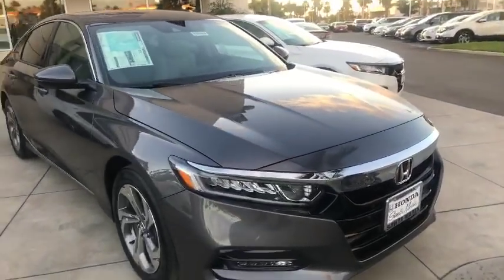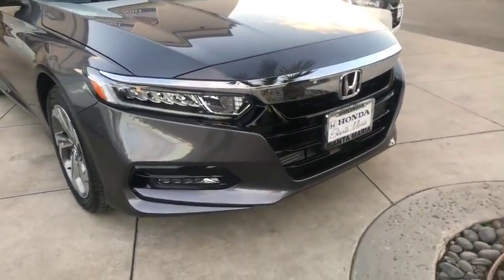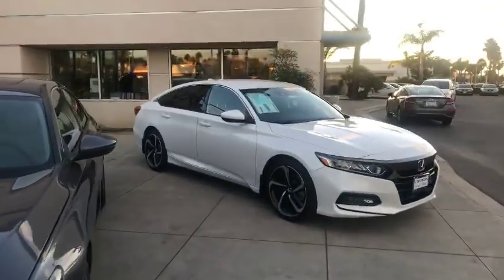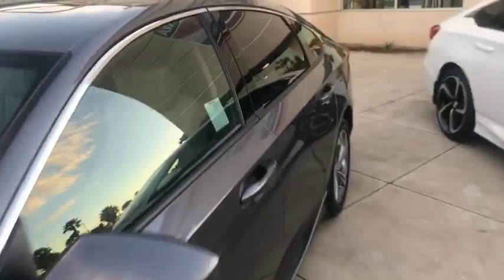So yeah, you got those LED headlights on all trims. So right here I have the EXL, I have the Sport over here, but let's go ahead and start up the V6. I noticed earlier that there's a cool little chime that goes on when you get in.